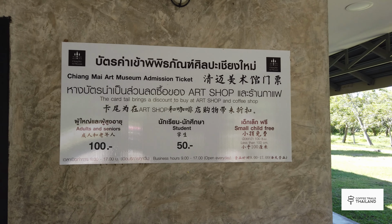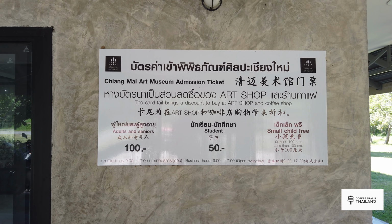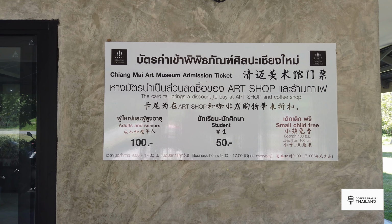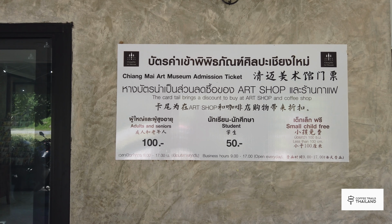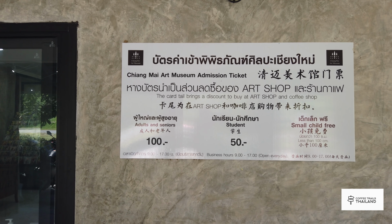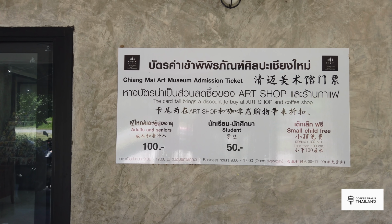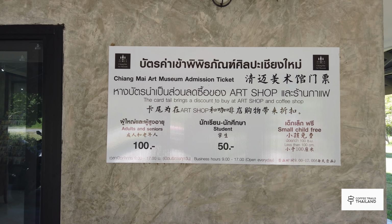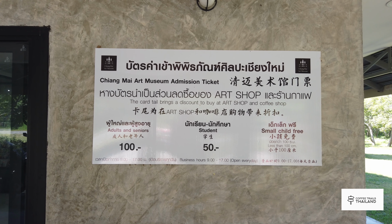So, as you can see, there's a small admission charge to come in here. 100 baht for adults and seniors, 50 baht for students, and a small child is free. Yeah, they don't say how small that is. Okay, 100 baht, that's about £2 or $3, depends where you're from. Let's have a brief look inside before we head over and get a cup of coffee.